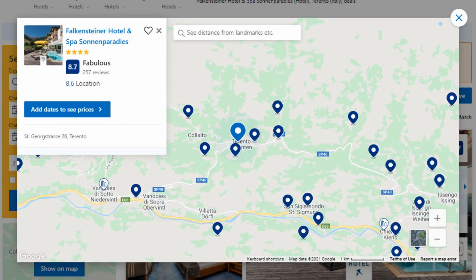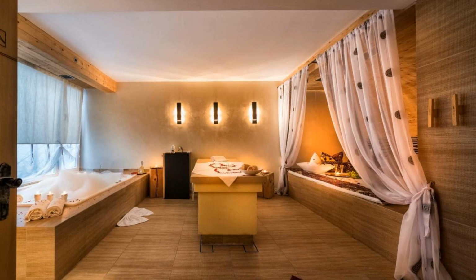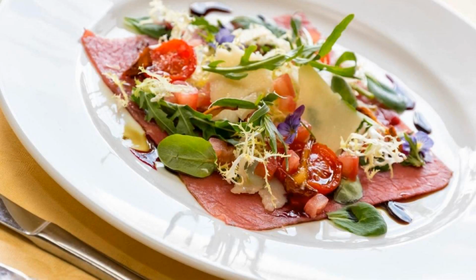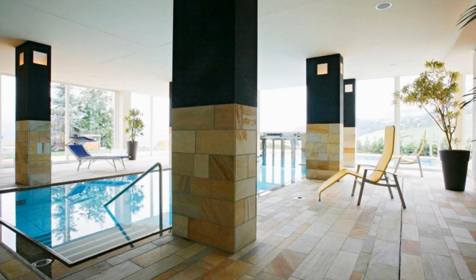Number 5. This is a 4-star hotel. The location of this hotel is first class and guests love walking around the neighborhood. Check-in time is 2 p.m. and check-out time is 10 a.m. Guests are required to show a photo ID and credit card at check-in. Pets are allowed in this hotel.